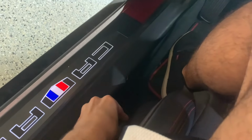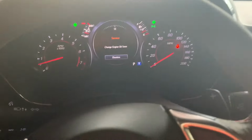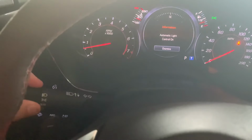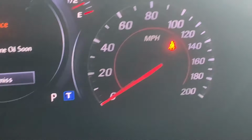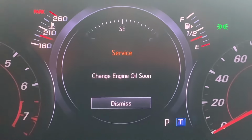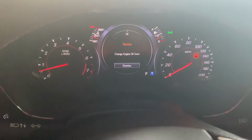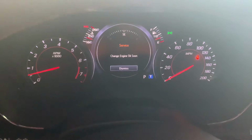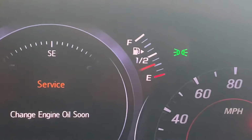Move the seat back a little bit because it's too close to the wheel. There we go. Let's put it back in automatic. There we go. Over here, you do have your speedometer, your tachometer, and your driver info system. This Camaro has 13,502 miles, as you can see. Oh yeah, don't forget your temperature gauge right here and your fuel gauge.